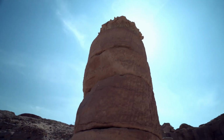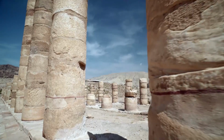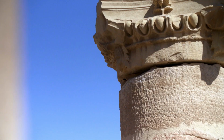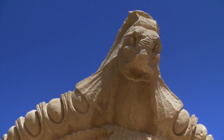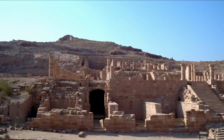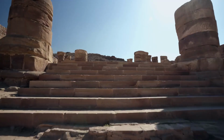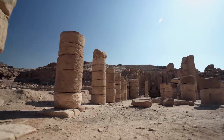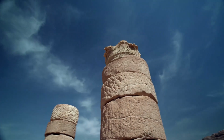But these massive stone blocks beg yet another question. How did the Nabataeans raise these stones 35 meters into the air without any scaffolding? The Nabataeans left no written history to enlighten us, but by looking at how the Romans and other ancient civilizations carried out similar tasks, experts have a few theories.